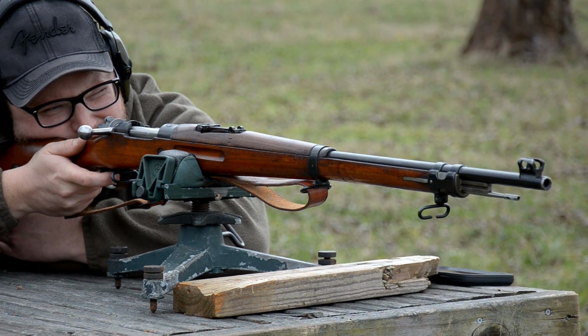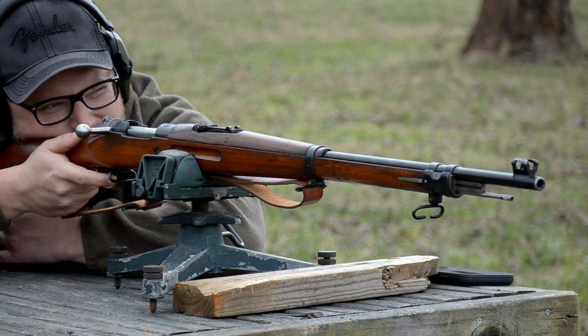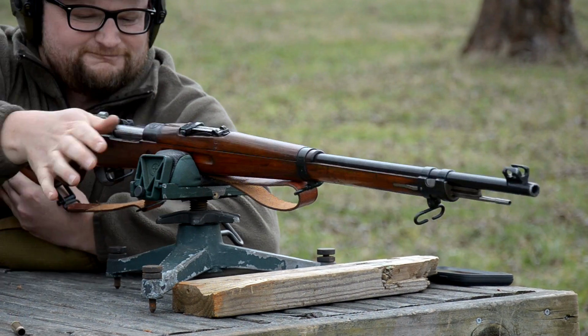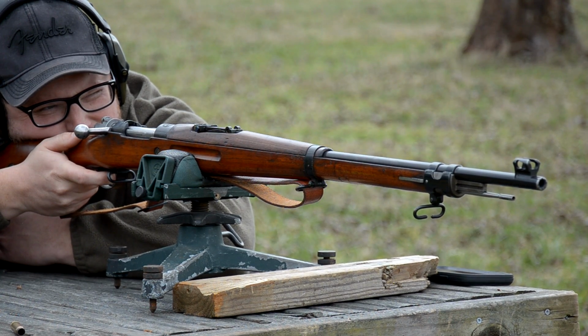And this rifle's really pitting the ace. It may not be shooting the best group in the world, but I'm definitely hitting that target. And you're talking 300 yards, open sights. I'm not exactly shooting slow. I'm trying to talk and shoot, but man, what a great gun.